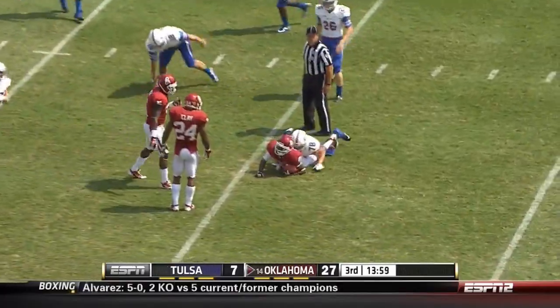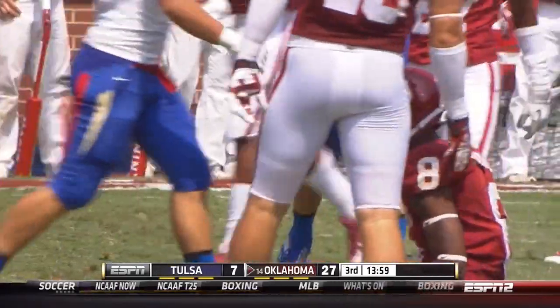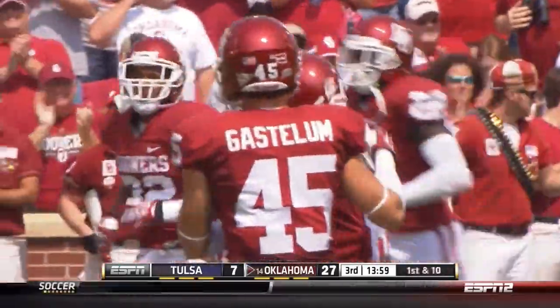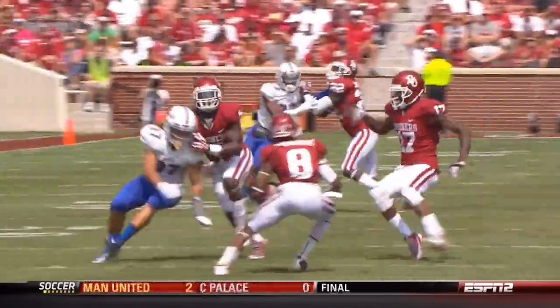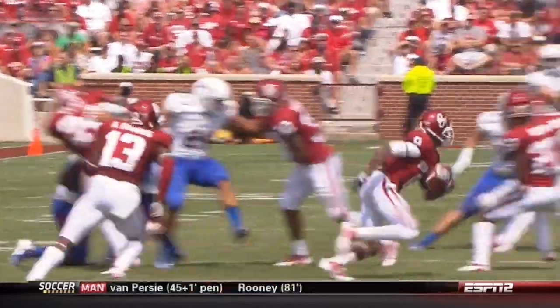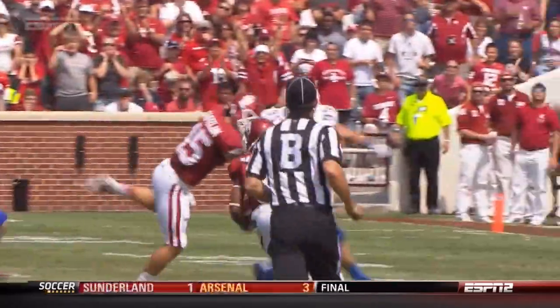And finally tripped up at the 35 of Tulsa. He is exciting in the open field. And I think he thinks he should have had a touchdown. Yeah, he should have, I think, as well. And watch him change directions and shake off the tackler here and hit the gas pedal. You can see he can just jump out of those shoes.